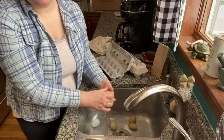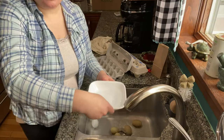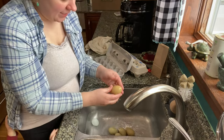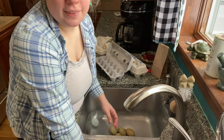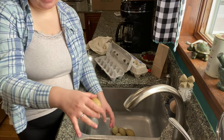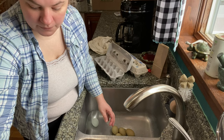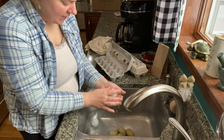Okay, now in the other sink, which I don't think you could see, the angle is hard to get, I've got a bowl with some peroxide. I'm going to take my egg and dip it and roll it gently in that bowl of peroxide and then lay it in the clean Pyrex dish. Try not to let it roll. And these I've been collecting over a few days.